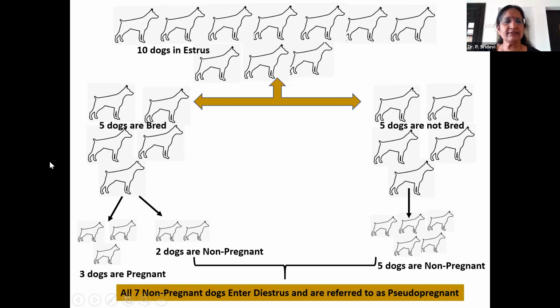Okay, now these 5 dogs, I breed them. Out of these 5, 3 are pregnant, 2 are non-pregnant. So totally how many non-pregnant dogs do I have? I have 7 non-pregnant dogs, which are in the diestrous stage of the cycle. I call all these non-pregnant dogs pseudo-pregnant. Okay. Now they are referred to as pseudo-pregnant, but all these 7 dogs do not come to you with signs of pseudo-pregnancy. Okay. Now this is what is very peculiar.